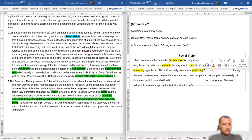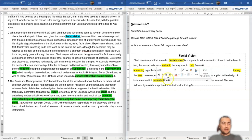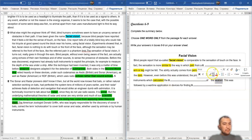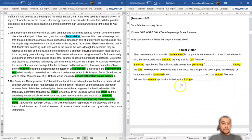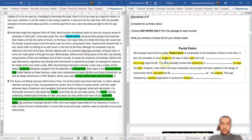So the next one, perceiving, right? Perceiving, getting something through our ears. And the next one, the principle has been applied in the design of instruments which calculate, right, the seabed. This was followed by wartime. Wartime, that's the Second World War. Finding something, finding tanks, finding submarines, finding anything regarding military weapons, right? So let's look for the exact answers.